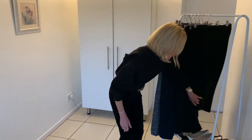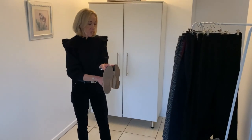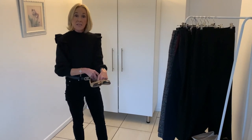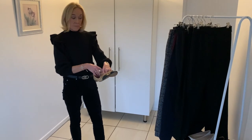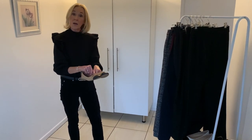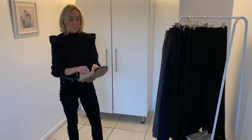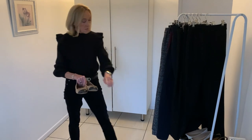So let's have a look at what I have on the rail here. Ballet pumps, and there's two types here that I've got to share with you. These you have seen many times, and these are quite a flat ballet pump. I bought these a few years ago from Marks & Spencer. They haven't got this one in at the moment, but they do have one. There's a plain black that's exactly the same as this, so I'll link that below. These I've had quite a lot of wear out of. And these are a bit of an almond toe at the front here as well.